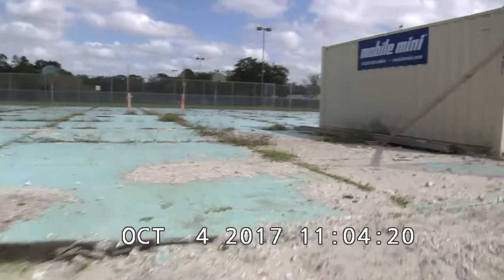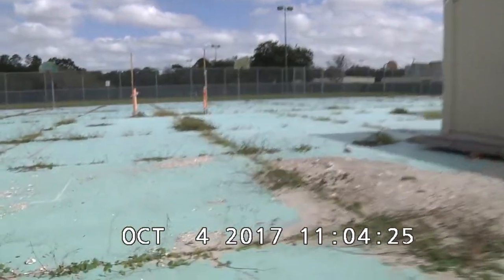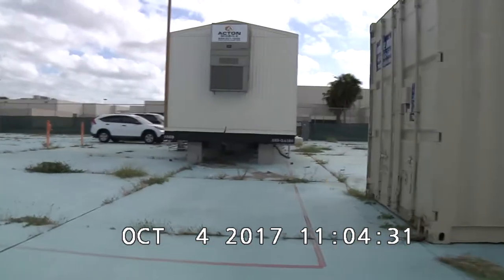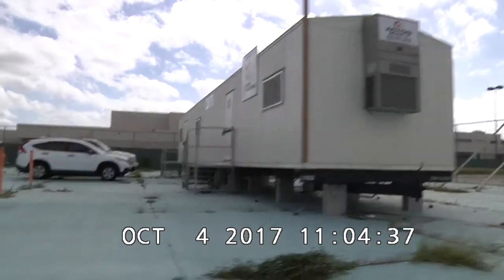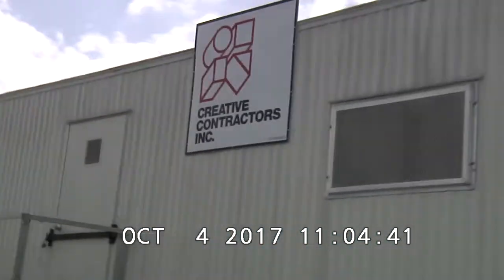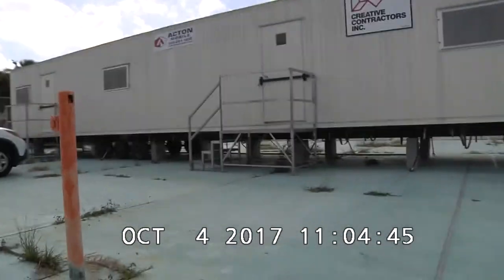We're going to continue to walk back around and show the actual constructor's manager, construction superintendent's work area, which is east. You can see the creative contractor sign up top. And we're going to call it quits.